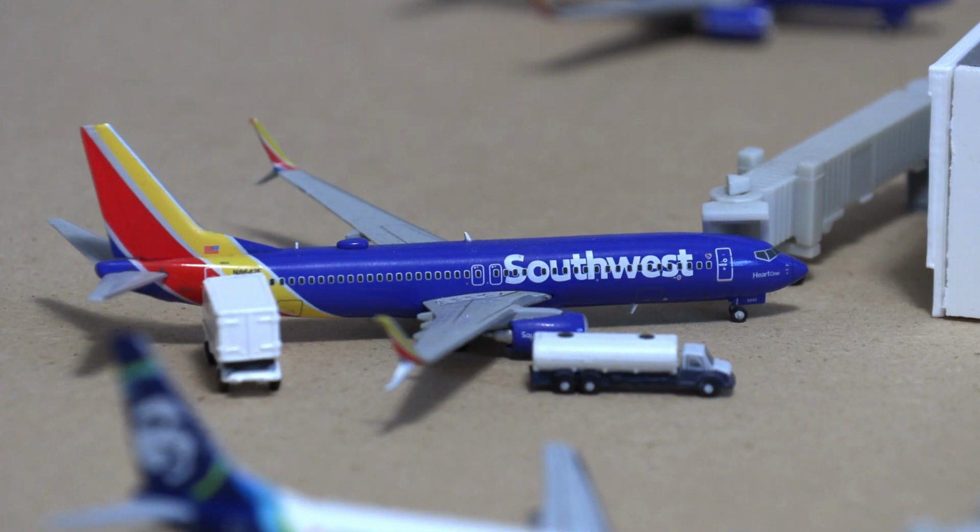Starting off at the Southwest gates, we have a Southwest Boeing 737-800. This just arrived in from Dallas and will be doing a flight out to Nashville.